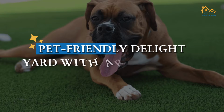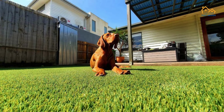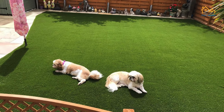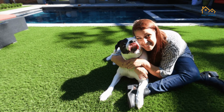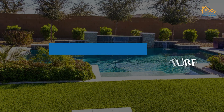8. Pet-friendly delight yard with artificial turf. The installation of artificial turf also transforms your yard into a delightful place for your pets or kids to play. The ultra-comfortable and mud-free turf provides underfoot comfort and a natural feel to your pets, so no chances of any injury.